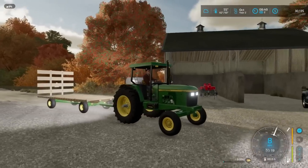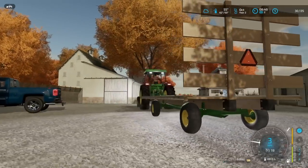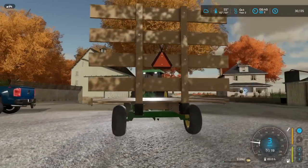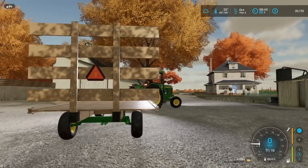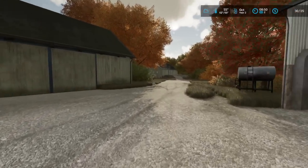That was rather painful. Honestly, though, this little trailer is not looking too bad. I'm looking at it. I don't think the frame's bad on it. All the bearings seem to be turning. Even the tires seem fine. Now we just gotta get everything loaded onto here. I'm gonna hop into a skid steer and do that real quick.